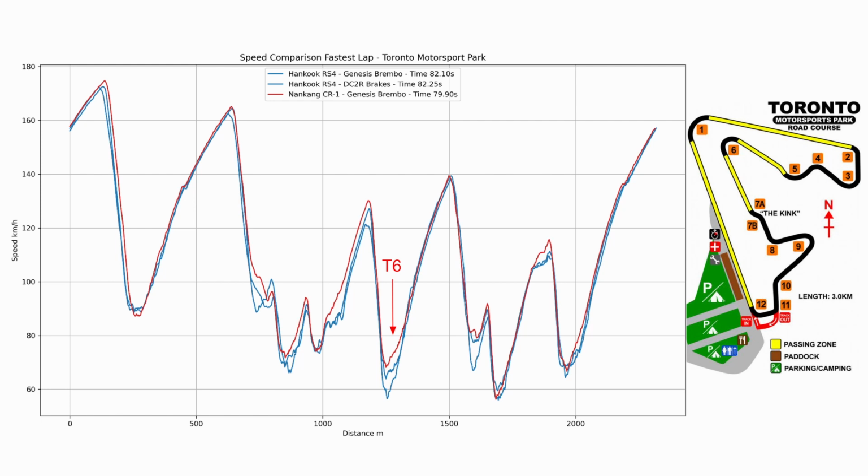So I think that's okay. I think with a little bit more driving improvement, I should be able to exit turn six just a little bit faster and carry that speed all the way through to turn seven braking zone. Turn 8 is a similar story. Turn 9, I wasn't able to improve upon.